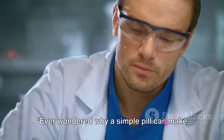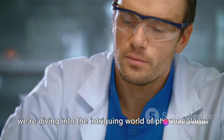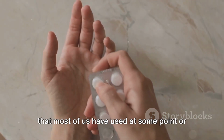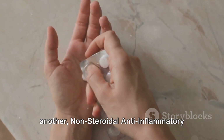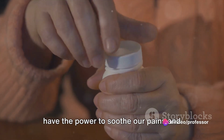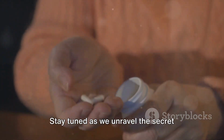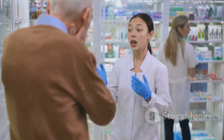Ever wondered why a simple pill can make your pain disappear like magic? Today, we're diving into the intriguing world of pharmacology. We'll be focusing on a group of drugs that most of us have used at some point or another, non-steroidal anti-inflammatory drugs, or NSAIDs for short. These common, yet powerful, substances have the power to soothe our pains and aches in the blink of an eye. Intrigued? You should be. Stay tuned as we unravel the secret behind these magical pain relief pills.